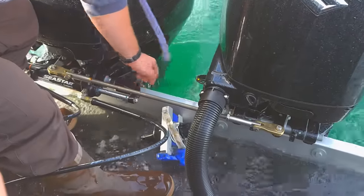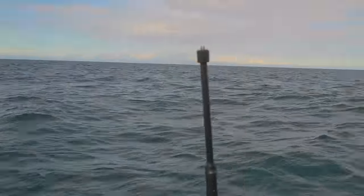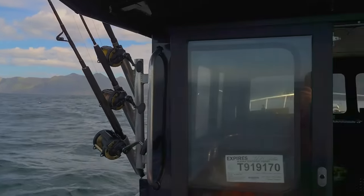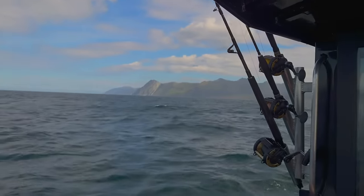So yes, our sonar mount failed. All right, I'll need to 3D print another one, I guess. Seas have calmed slightly. Right there's Afognak, or that's actually Raspberry. I'm not sure what's what around here.